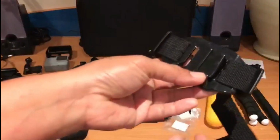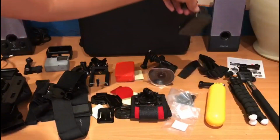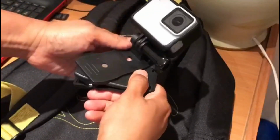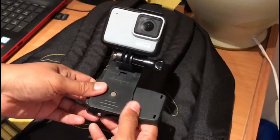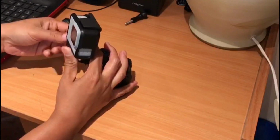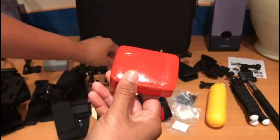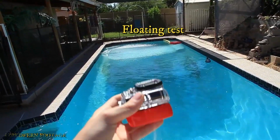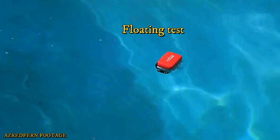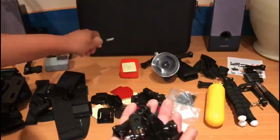And a helmet strap mount, good for bike helmets. A clip mount, suitable if you're wearing a backpack. A car suction cup mount, good for windshields. And a floaty back door sticker, good for water sports, suitable only with a casing. And a bike mount designed for biking adventures.